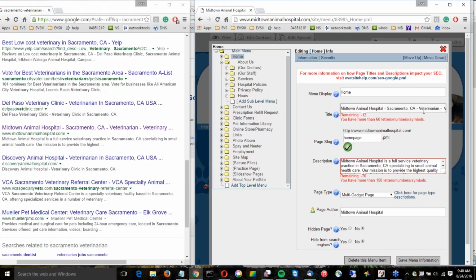So the title field is the first big blue blotch here that you see. We've of course SEO'd it out. We've put in terms that are on the page. We've put them in the order that's important so that people can see it. This is the home page, but the home is like the last thing on here, because really we want folks to see that it's in Sacramento, it's a veterinarian, and it's a hospital.